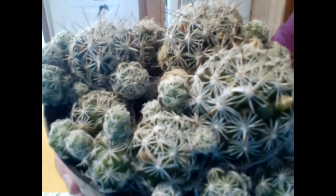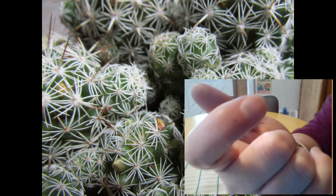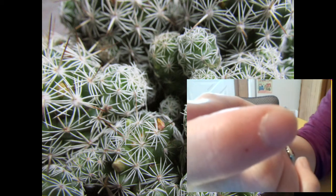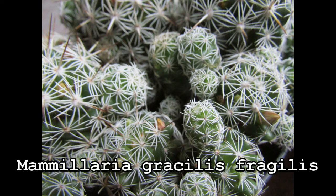The little babies aren't really sharp at all, so if you're afraid of cacti, maybe you can get some of the smaller ones. It's the larger ones that you have to look out for. I got a pretty good stick from one earlier. The scientific name for this plant is Mammillaria gracilis fragilis.